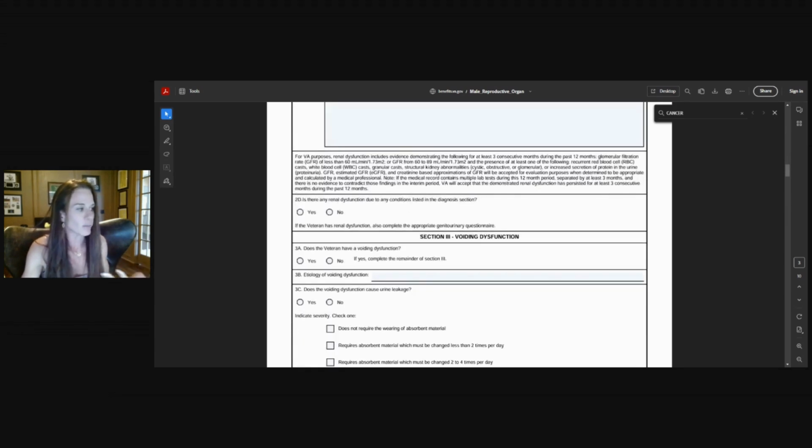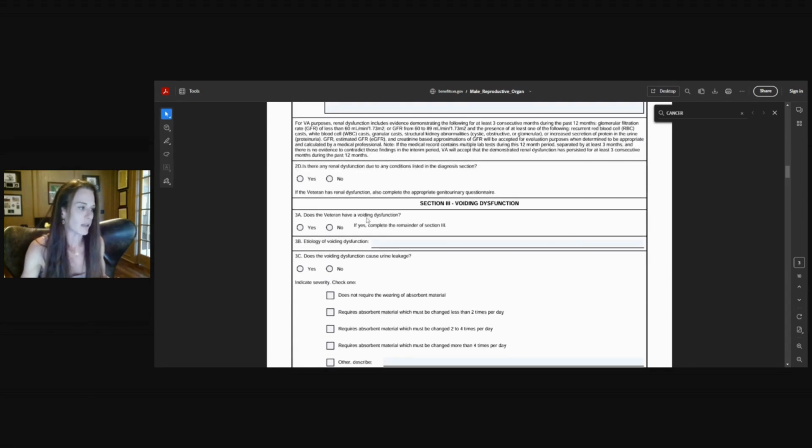Is there any renal dysfunction due to any of the conditions? We're going to assume no. But if it's a yes, they want you to go to the renal conditions DBQ. They should fill out a subsequent DBQ. Does the veteran have a voiding dysfunction? We're going to assume that this is a no.